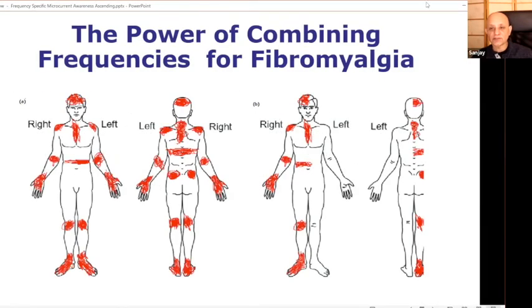So to show the power of the system, I'm going to talk about the power of combining frequencies in this way for fibromyalgia. As we might know, fibromyalgia is a serious chronic long-term disease, one of the signs of which is that you have different places in the body which are sore, all over the body, and when pressed, the person experiences pain and in general fatigue. And people will often go from practitioner to practitioner and fail to find real relief.